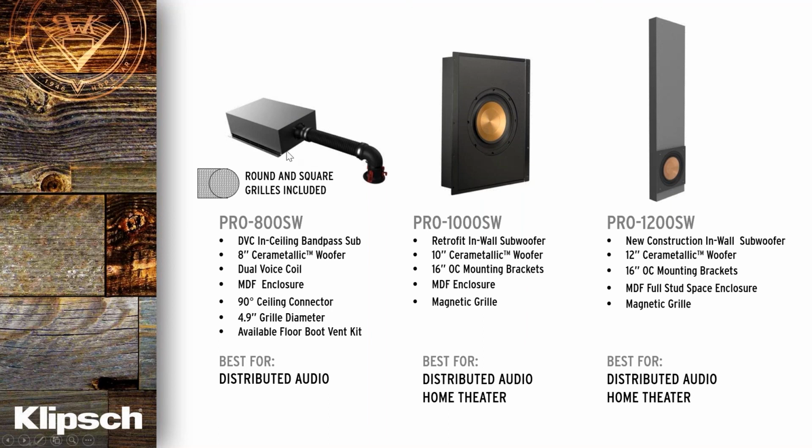When you're getting into more distributed audio and home theater, you're going to want to talk about the 1000 and the 1200 here. This is going to be more your retrofits, a 10-inch fully enclosed MDF enclosed 10-inch cerametallic woofer, very simple to install, and again, paintable magnetic grill. And then the 1200 is for your more new construction application, where it's going to take up a full standard stud bay. It comes with all the mounting brackets, and that's going to be your 12. Again, either one of these, some people can get away with one. I'd say 2 is a pretty good number to get some serious low out of them. So those are the architectural subwoofers.